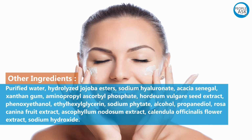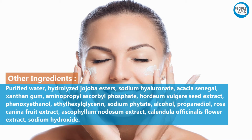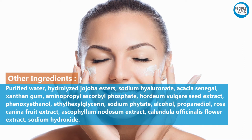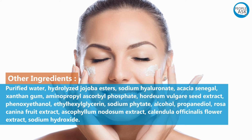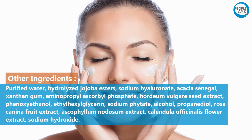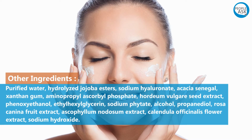Other ingredients: purified water, hydrolyzed jojoba esters, sodium hyaluronate, acacia senegal, xanthan gum, aminopropyl ascorbyl phosphate, Lardium vulgar seed extract, phenoxyethanol, ethyl hexylglycerin, sodium phytate, alcohol, propanediol, rosacanina fruit extract, Ascophyllum nodosum extract, Calendula officinalis flower extract, sodium hydroxide.